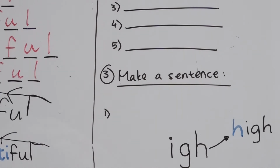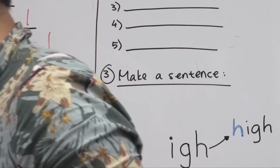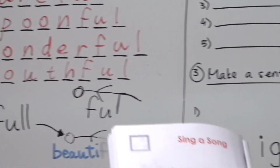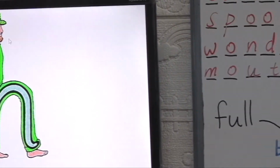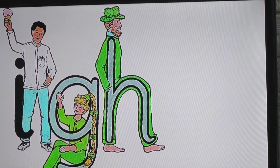Maybe not this one yet. Alright. Let me find them. Where are you? Okay, it should be this one. Alright, we have Ice Cream for Golden Girl and Harry Hatman. So we have 3 letters here, so just try to remember each of them.